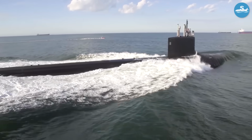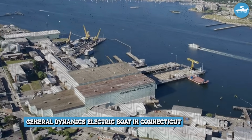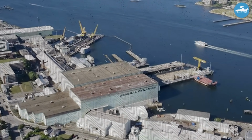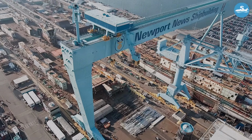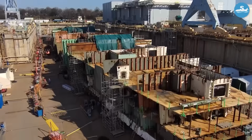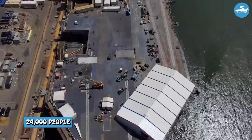Right now, America has 2 main shipyards building these underwater giants: General Dynamics Electric Boat in Groton, Connecticut, and Newport News Shipbuilding in Virginia. These aren't just shipyards, they're American manufacturing powerhouses. Electric Boat employs over 24,000 people. Newport News isn't far behind.